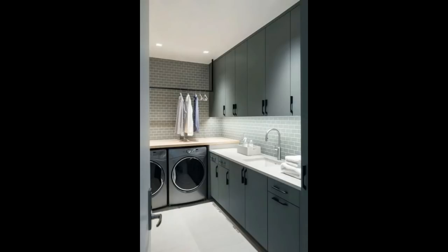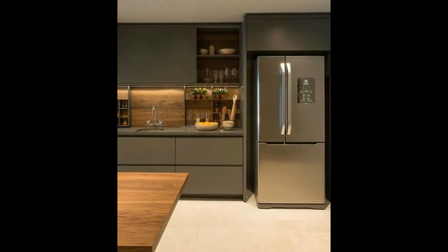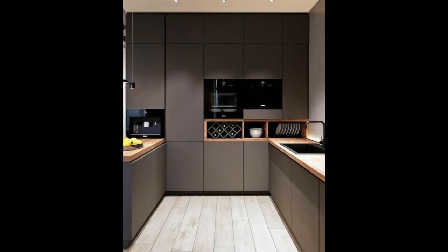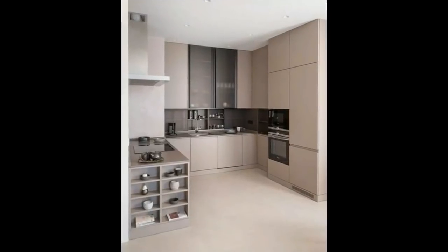How to increase workspace in a small kitchen. With storage space being prioritized in tiny kitchens, often there is a shortage of counter space when you need to work. Designing folding or retractable counters is an excellent solution for increasing workspace in small kitchens. That way, they can be pulled out when you need the extra space and put back at other times so that the kitchen doesn't look cramped.